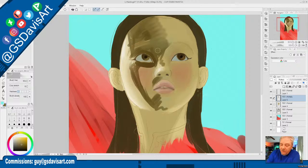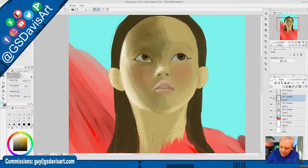I feel like, generally, I am too cautious. And the best part about digital painting is that I don't have to be too cautious, right? I mean, I don't have to do that. I can definitely let this go any direction I want. So let's see what happens when I give a lot more shadow on this side of the face. Get a lot more in here. And she just looks like she's been in a fire here.